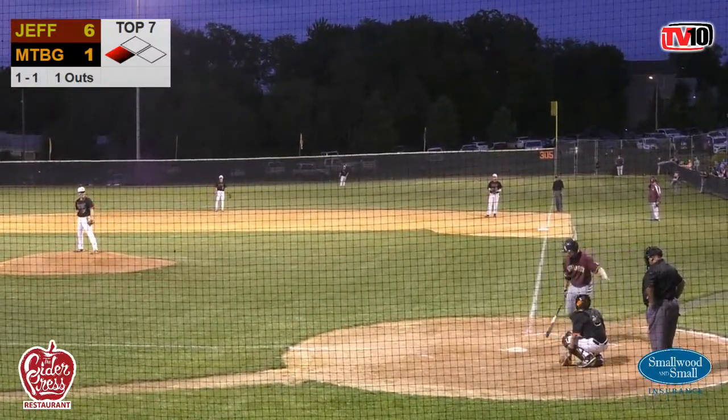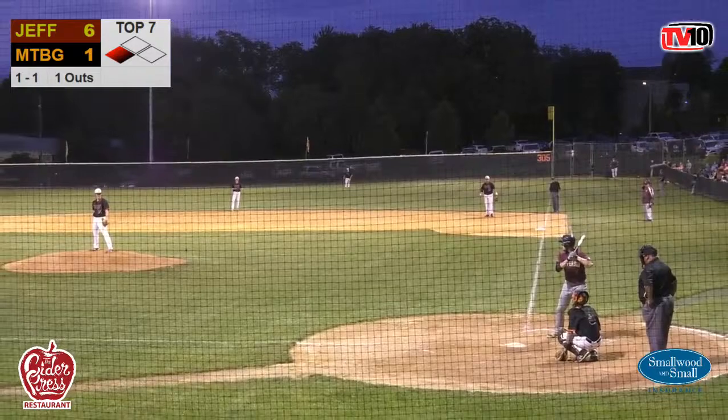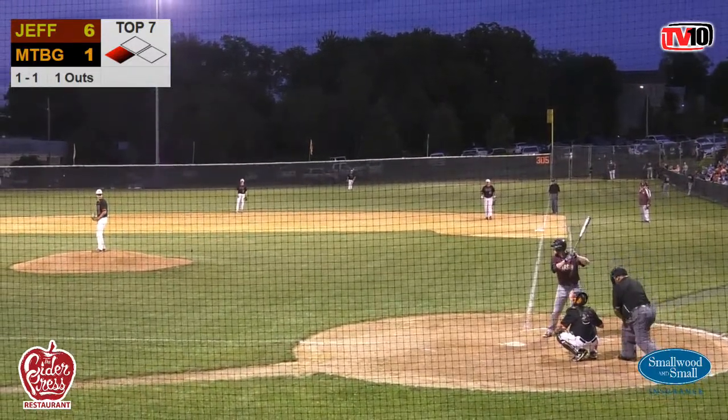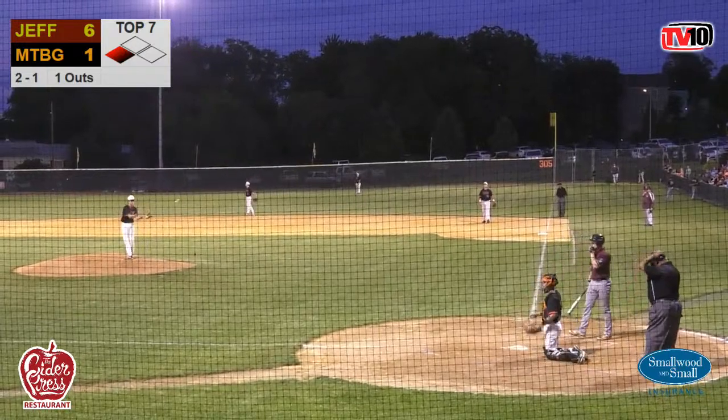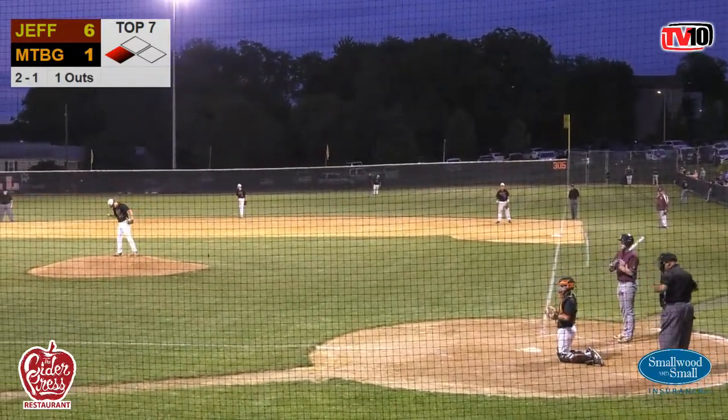It has gone final in softball. Washington is your Region 2 champion. They defeated Hedgesville by an 8-2 score. Pitch to Rose, working outside. Now 2 balls and a strike.